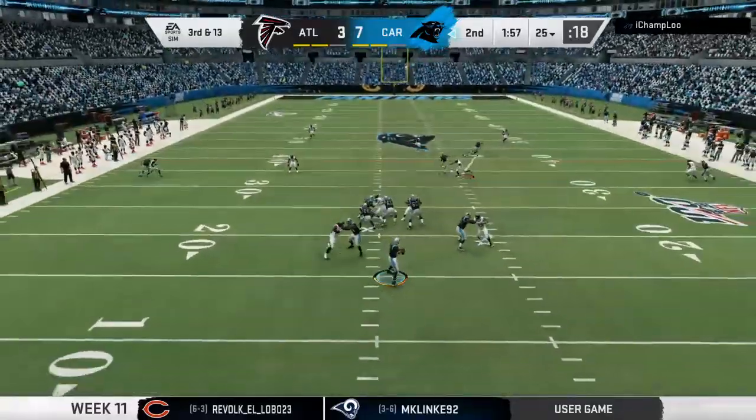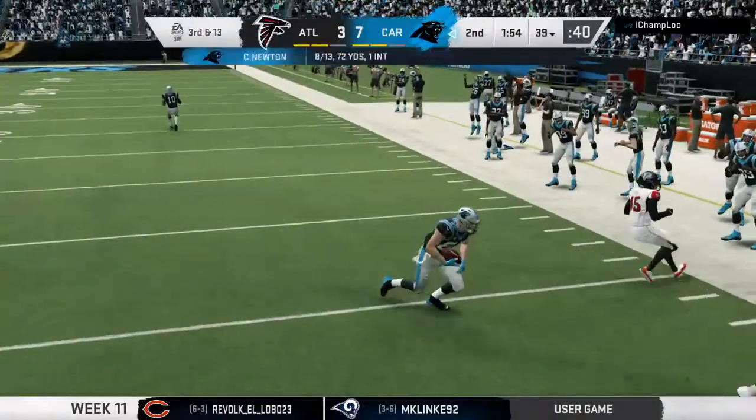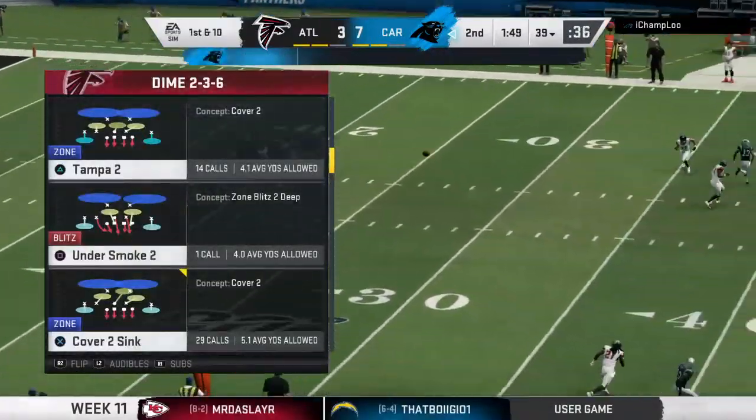Now a play fake, and it's Newton. And he finds a man. It's Olsen. 14 yards, good for a Panther first down.